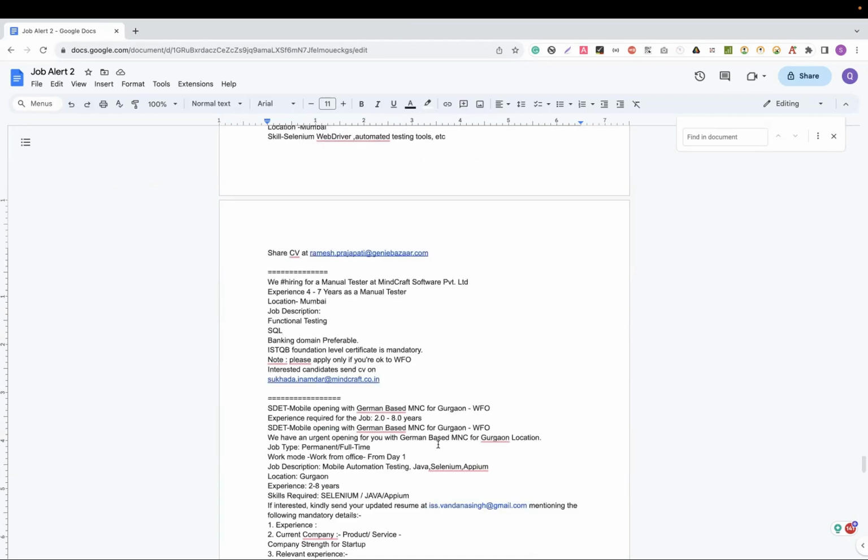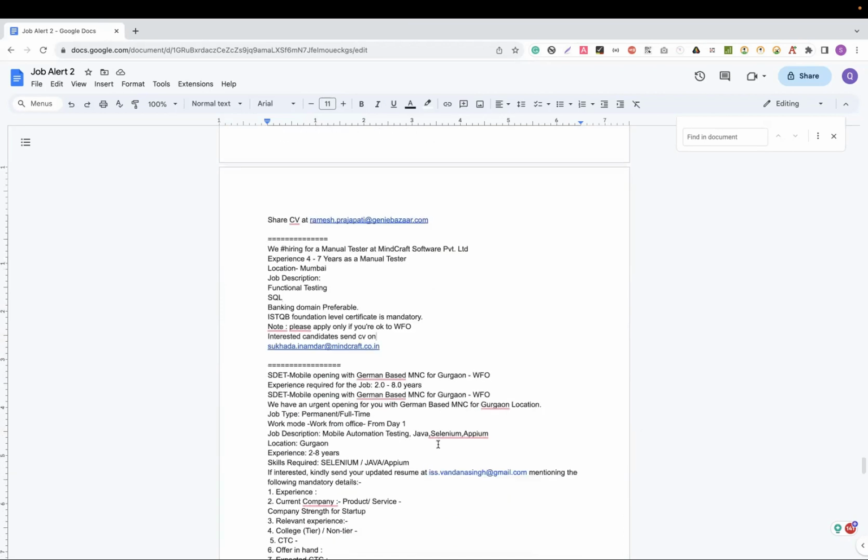Next opening is for 2 to 8 years of experience. It is for mobile opening with the German-based MNC. Work from office is there, okay, and work from office from day one is there. I mean, it's not like you can work from home in the initial days and then you can go. It's like from day one you have to work from office.